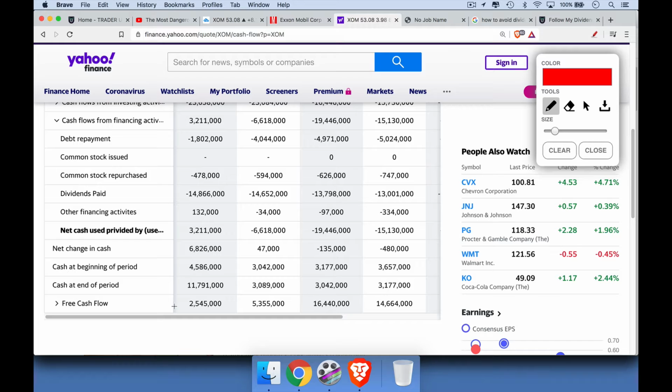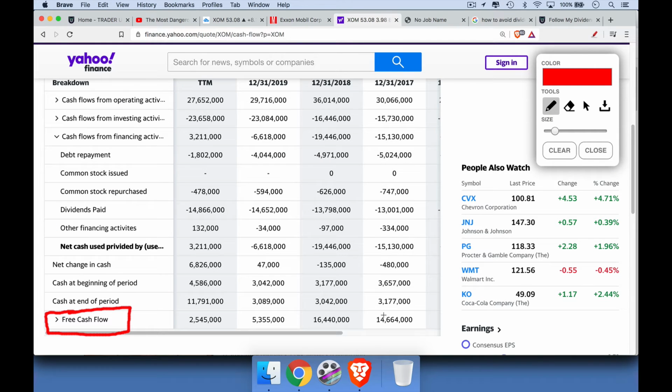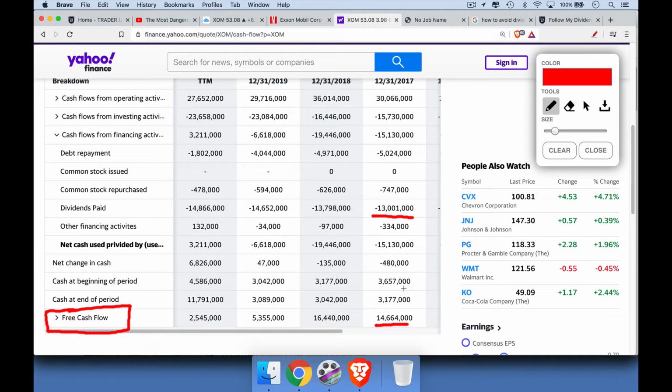But if we look at their free cash flow down here, now free cash flow is the cash thrown off by a company, and it can be used to buy other companies. It can be used to buy back stock. It can be used to retire debt, and it can also be used to pay a dividend. So ExxonMobil always had a fairly healthy free cash flow. We can see that back in 2017, it generated about 14.6 billion. And that year it paid a dividend of 13 billion. So we're already getting pretty close.